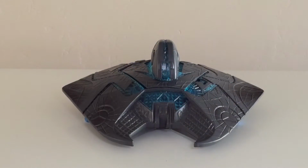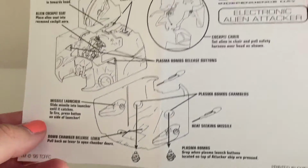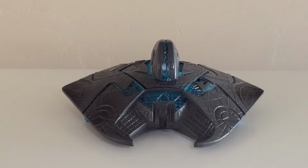All right, my friends, so here is the Alien Attacker out of the box. You do get an instruction sheet that tells you how to place everything, how to get the pilot in there, how to position the bombs, how to put the hatch on, and so forth. It's not too difficult to do. It is a little bit tricky though in some regards because the instructions aren't exactly very clear on how you get the cockpit on and how you insert a couple of bombs. I'll show you all that in just a bit.